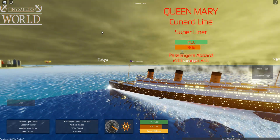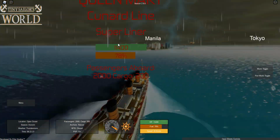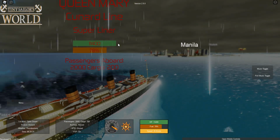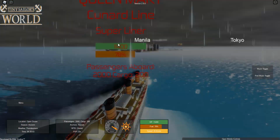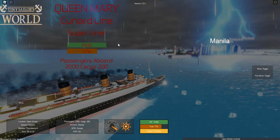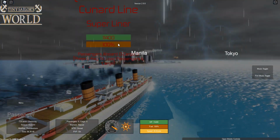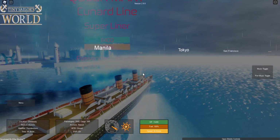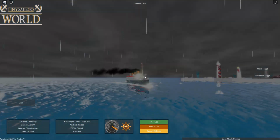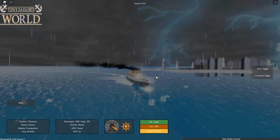Don't know how long they've had that, I've just noticed it now, but oh, and now we have some pretty terrible weather greeting us on this morning. So we're gonna go ahead, offload passengers and cargo, and then take on some more passengers and cargo, and then sail off to New York. So here we go. Let's get moving. Alright, so Queen Mary is on its way to New York.